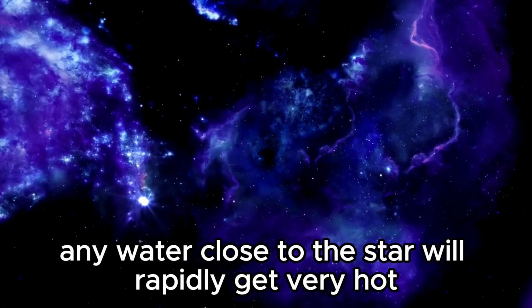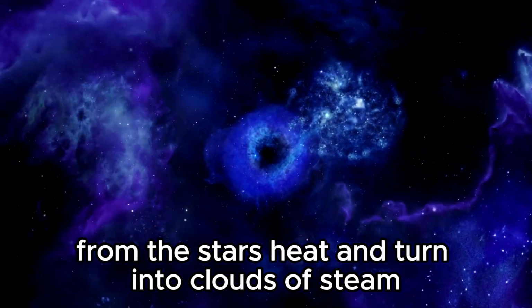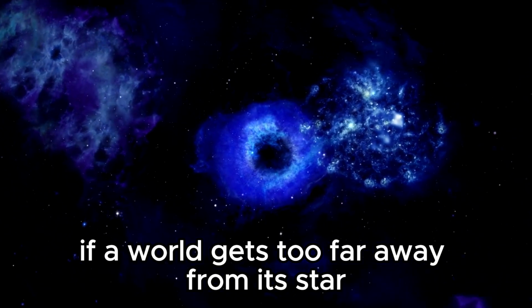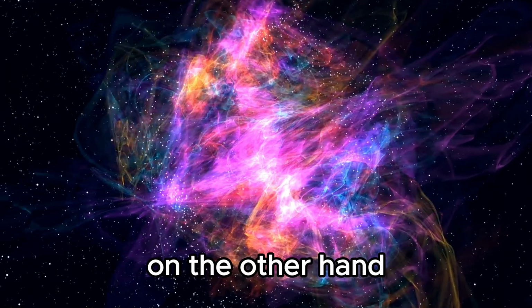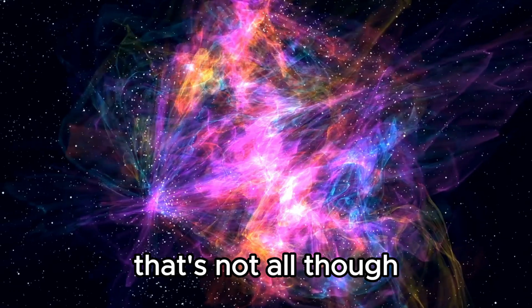Any water close to the star will rapidly get very hot from the star's heat and turn into clouds of steam. If a world gets too far away from its star, on the other hand, it gets freezing and can't have liquid water. That's not all, though.